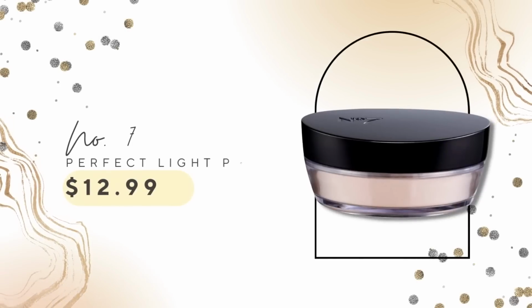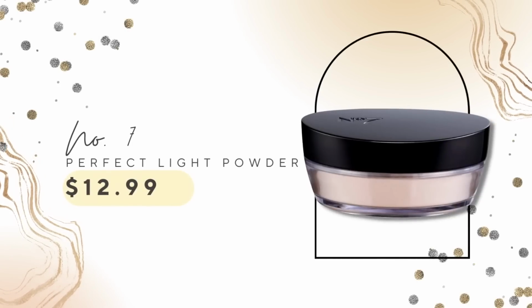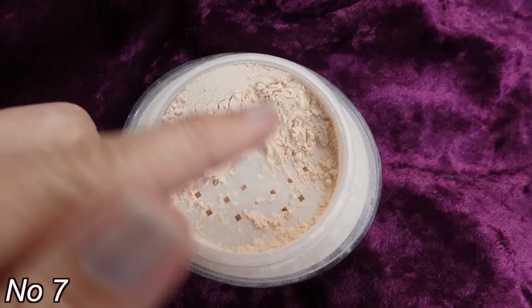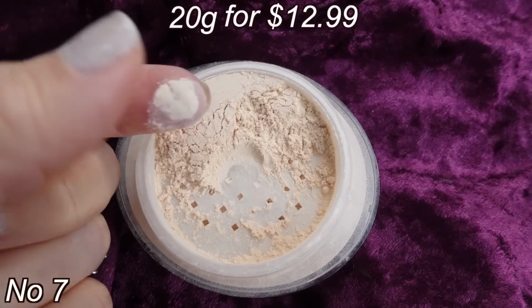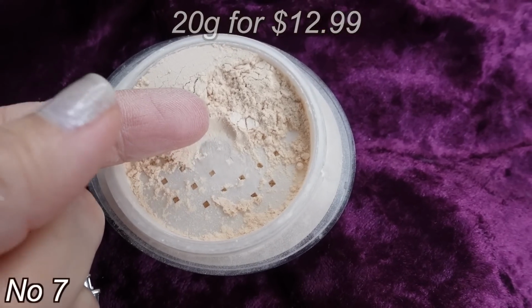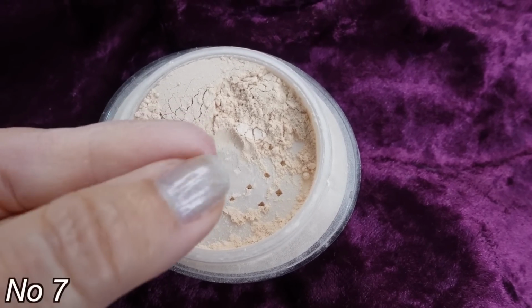Now the Revlon's going to go up against number 7. This looks so luxe, and this powder is so finely milled. I purchased this maybe 3 or 4 years ago and was so impressed. It's a repurchase for me, which shows you how much I love it. Now in this, you get 20 grams of product, which is 5 more than the Revlon. This runs around $12.99. Now this is very difficult to get, but you can get it at Target online. Not in the store, or at least my Target doesn't carry it anymore at the store.